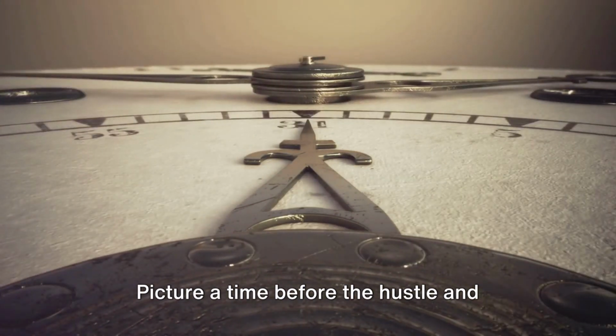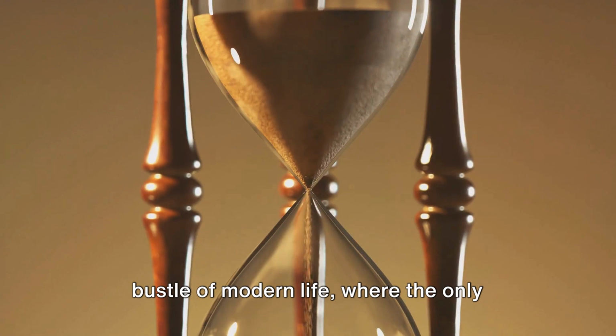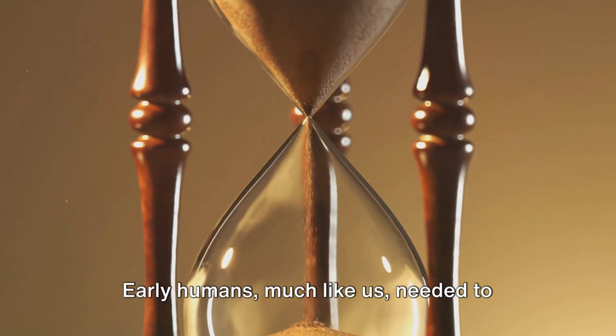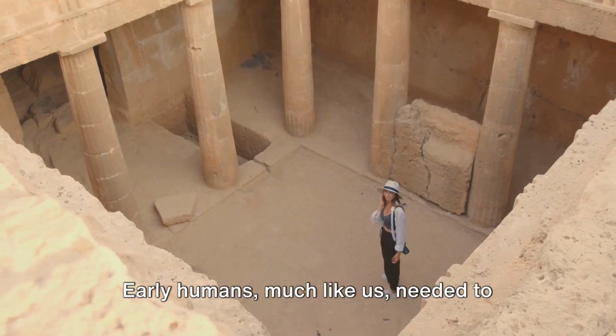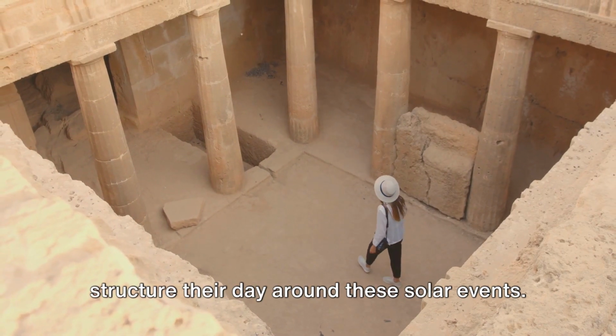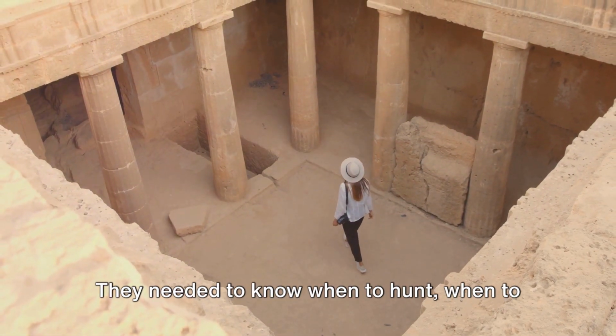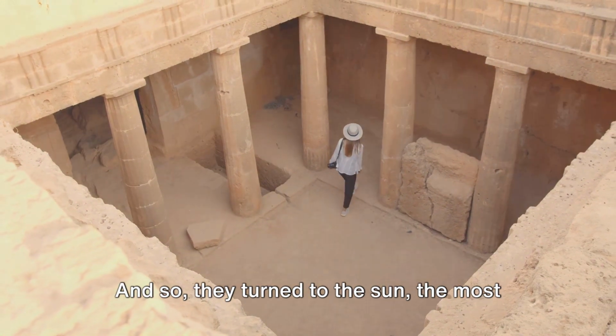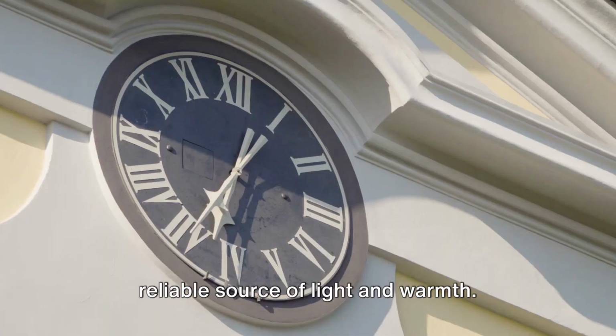Picture a time before the hustle and bustle of modern life, where the only constants were the rising and setting of the sun. Early humans, much like us, needed to structure their day around these solar events. They needed to know when to hunt, when to gather, when to rest. And so, they turned to the sun, the most reliable source of light and warmth.